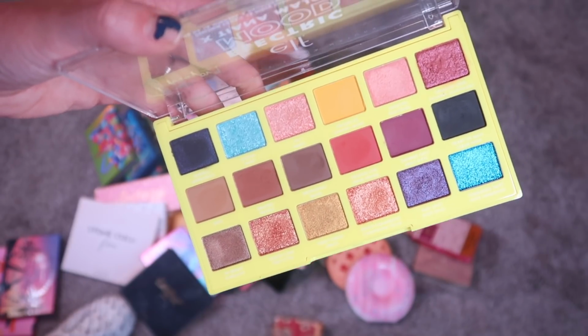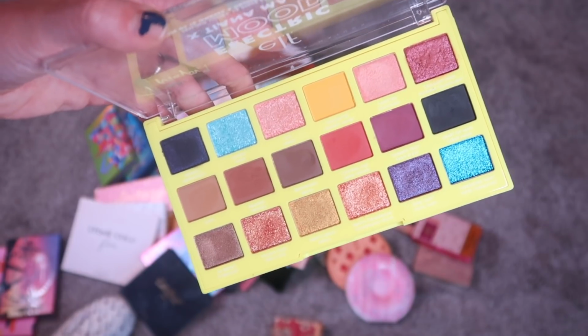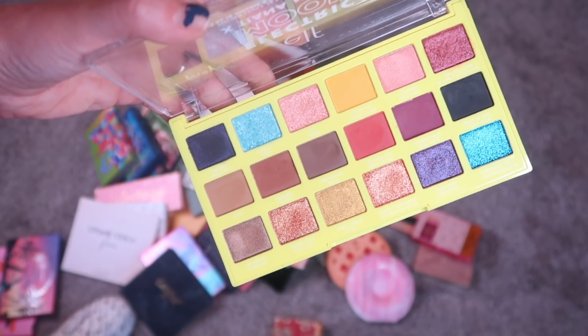So I didn't think I was going to declutter this one, but just thinking about having a goal of 30, I don't feel like I'll miss this in my collection. So I am going to declutter this palette.